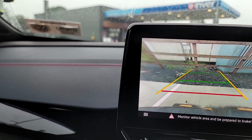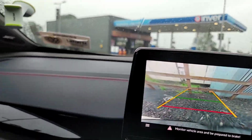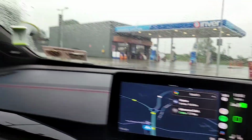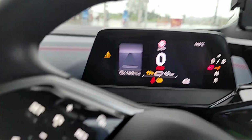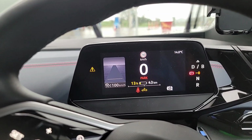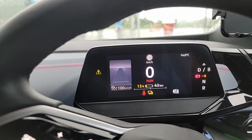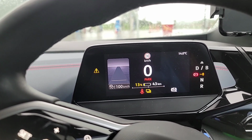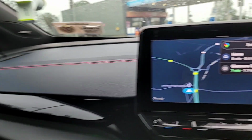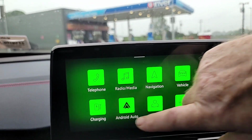Just wash my rear view camera. Right, we'll go out here now and we'll have a look. I'm down to 13%. I've driven this car fairly hard over the past 24 hours. I've been using its full potential, as they say, and we'll see how we get on. And I'll go in here to charge.